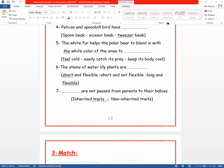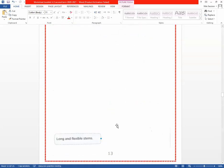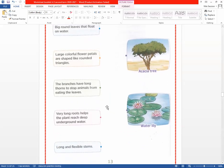After that, match, page 13. We have two pictures here and more than one sentence. We have to match the sentence with the suitable picture. For example, number one, big round leaves that float on water. We have acacia tree and water lily.